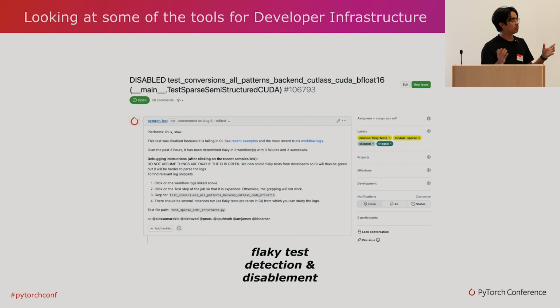So we built a bot that will detect flaky tests on main or on pull requests and submit an issue to disable them. Then the test will be globally disabled across every single pull request and every single commit running at that time, and will not affect people's ability to land and merge and get good green signal, if they have it.